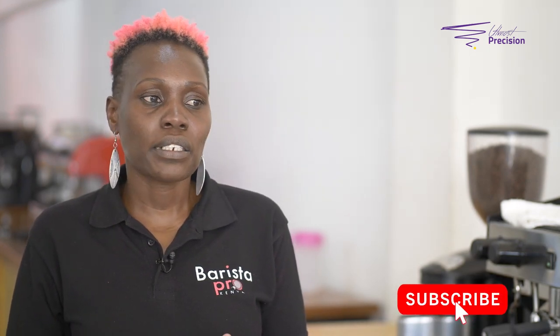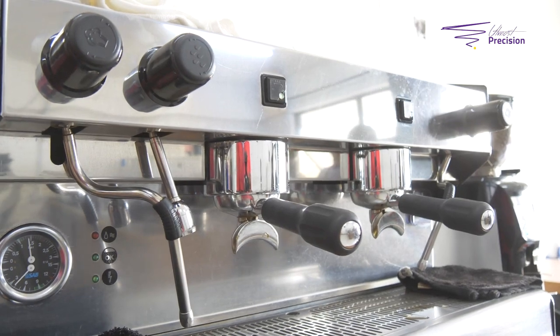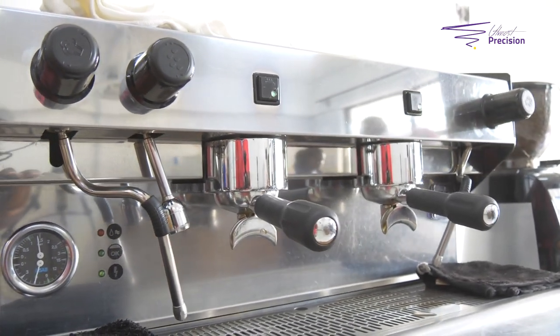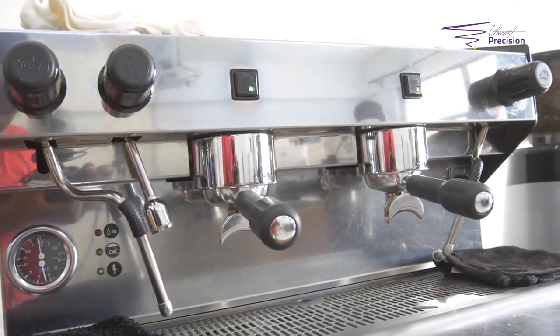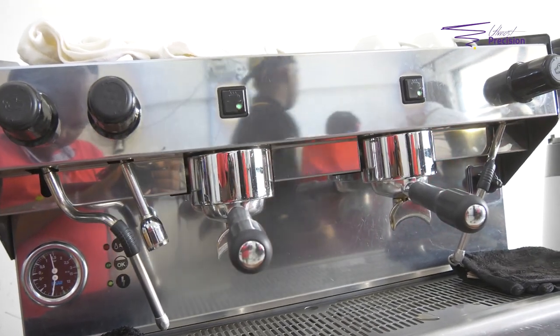They also don't know the kind of grind sizes to use for the different equipment, because grind size changes depending on the equipment you're using. A lot of Kenyans have coffee brewing equipment in their homes, but they are not using it because they don't know how to use it, and they also don't know which grind size to go with which equipment. So that's another thing I've come to realize.